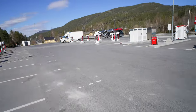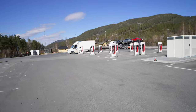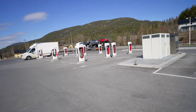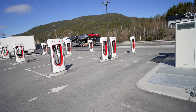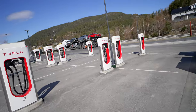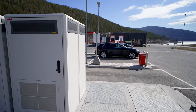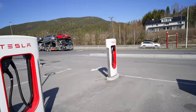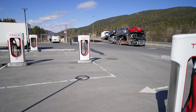I don't know exactly how many there are. I guess we could count, but looks like maybe 22, I think. So quite a few. These are not ones that are opened up for everyone to use. Here we have the ABB cabinets. There's the lovely e-tron. And more chargers over there.